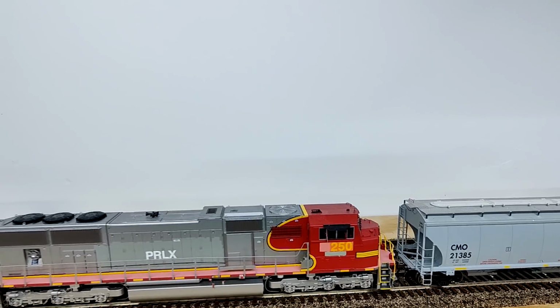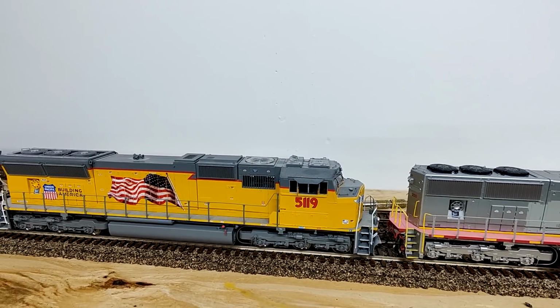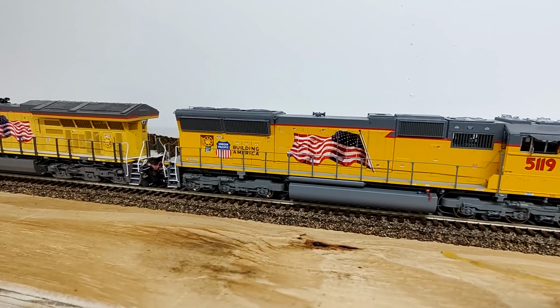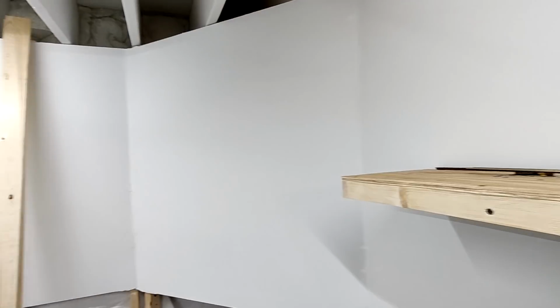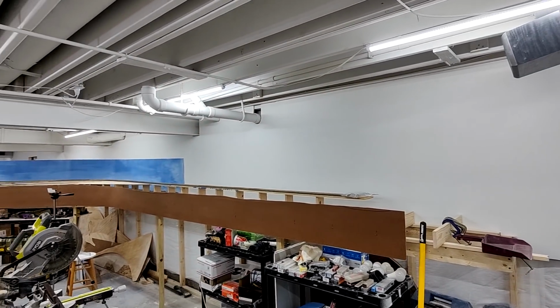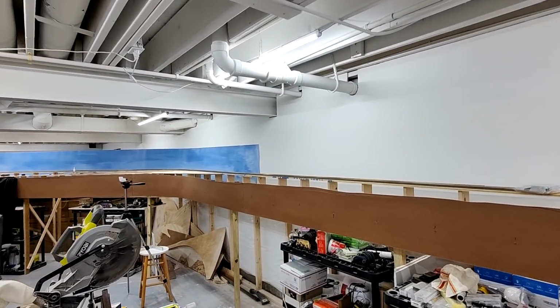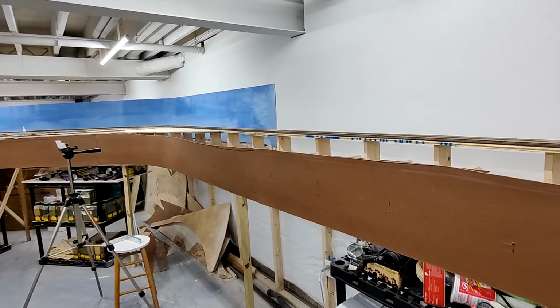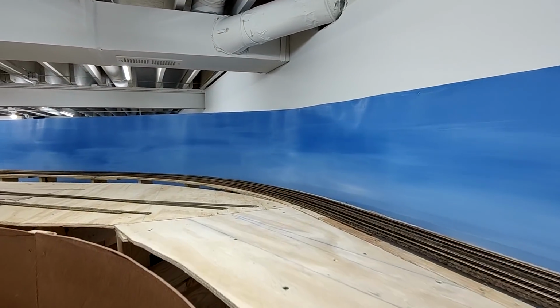I'm really glad I did go with the second level. I think it's going to be fun operating the trains on both the levels. And it'll be nice to have a really nice long run for the complete main line. So the second level is going to go all the way along the wall there and go across the peninsula to the other side without going above the peninsula.